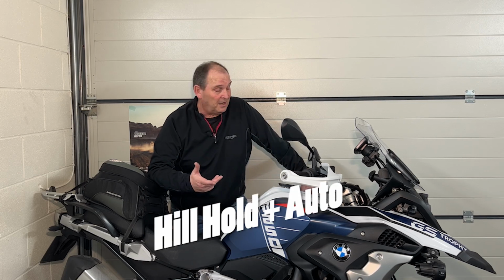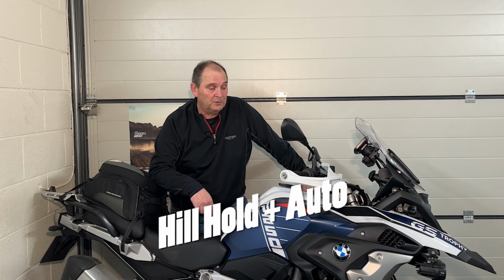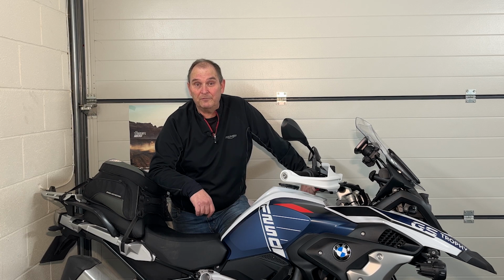And just as an aside, on the hill hold, you can set it to auto. So if it notices you stop on an incline and you're holding the brake still a second after you've stopped, it'll automatically put the hill hold on for you. Some people might not like that and you can turn it off.